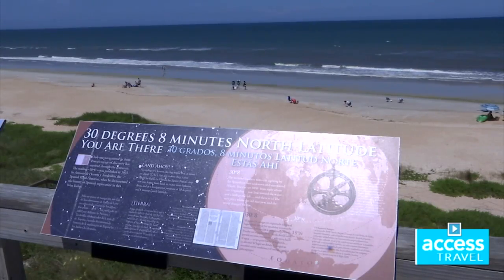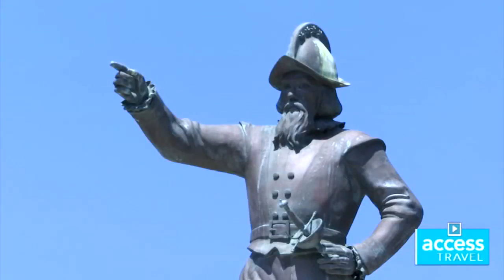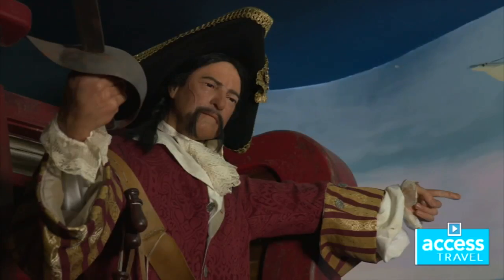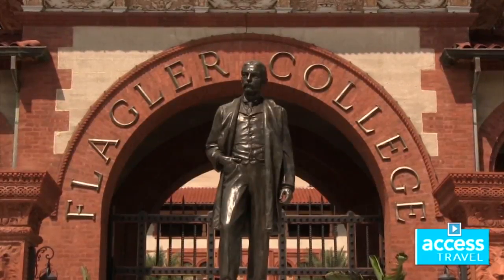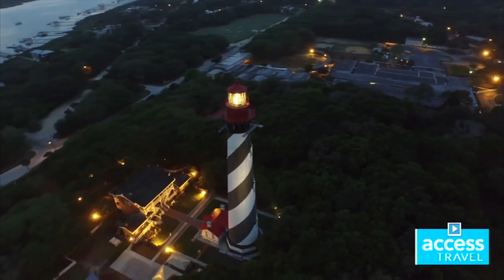On this very spot, more than 500 years ago, in 1513, Ponce de Leon came ashore and discovered Florida. The 500 years since have included discoveries by Pedro Menendez, pirates, the Fountain of Youth, Henry Flagler, the Castillo de San Marcos, Florida's first lighthouse, and much, much more.